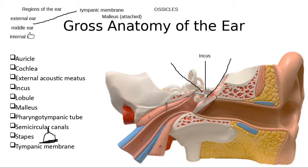The structure that divides the middle ear from the internal ear is something that we call the oval window. I don't think we actually make you label that on any of our models except the internal ear, so don't worry about labeling this one. It's hard to see. It's a membrane that the stapes, that last little bone, is sitting on top of. On the other side of the oval window, we have fluid for sound waves to be sent into. So on the other side of the oval window, we go into the structure right here called the cochlea.